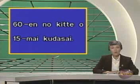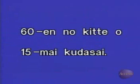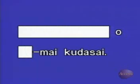Hello, everyone. To begin with today, we showed you the first part of the third installment of our skit about Yang. What we really hope you remembered here was a certain expression which we practiced last time. Remember this? 60円の切手を15枚ください。 Let's watch a little skit using this sentence pattern.